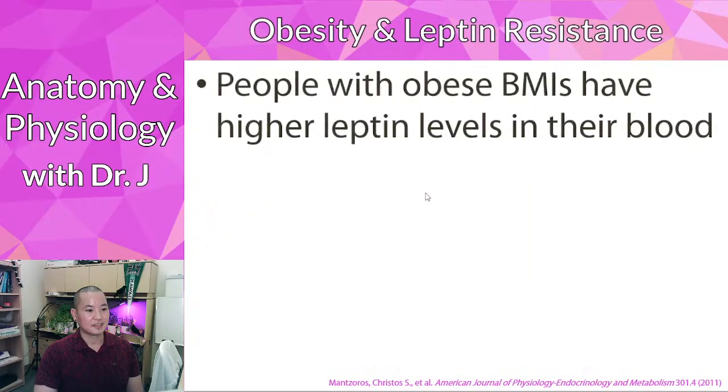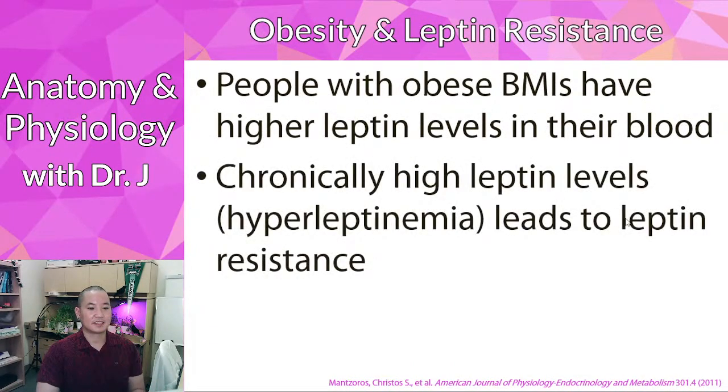So people with obese BMIs have higher leptin levels, but if you have chronically high leptin levels, that can lead to leptin resistance, just like how we have insulin resistance in type 2 diabetes, not type 1. Okay, so just like insulin resistance, you can develop leptin resistance as well. I'll end on this part.